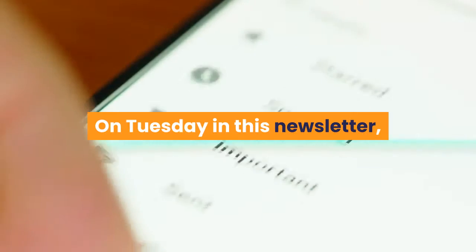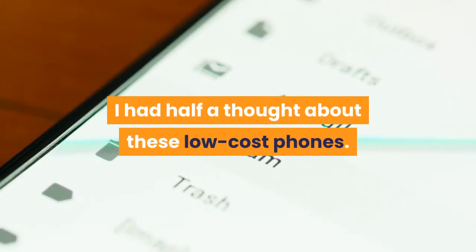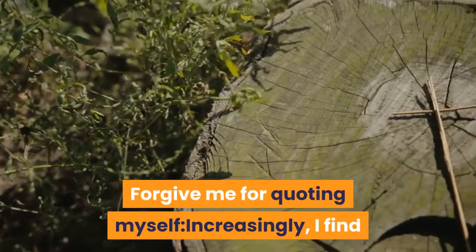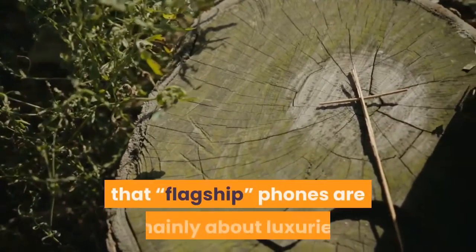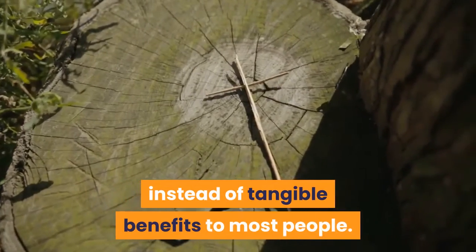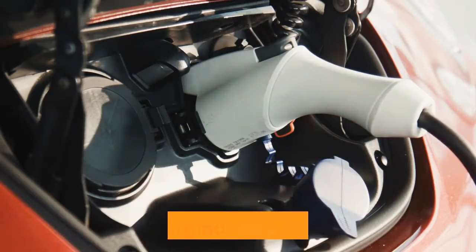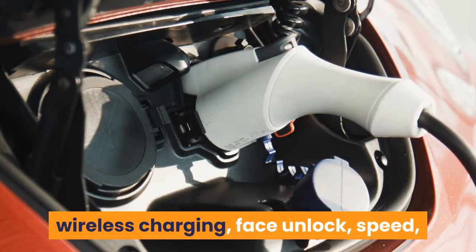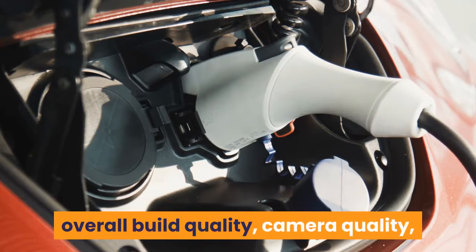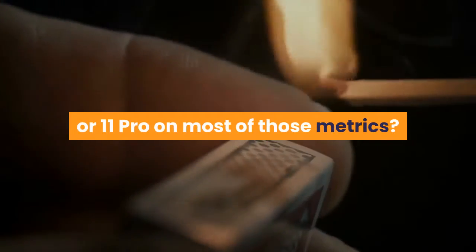On Tuesday in this newsletter, I had half a thought about these low-cost phones. Forgive me for quoting myself: increasingly, I find that flagship phones are mainly about luxuries instead of tangible benefits to most people. Those luxuries include screen quality, 5G, wireless charging, face unlock, speed, overall build quality, camera quality, and a smattering of other things. Will the iPhone SE match the iPhone 11 or 11 Pro on most of those metrics?